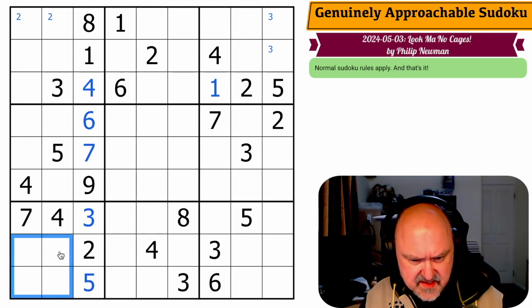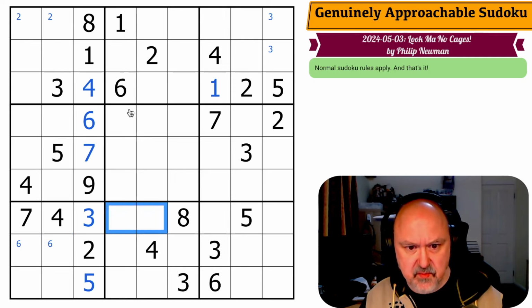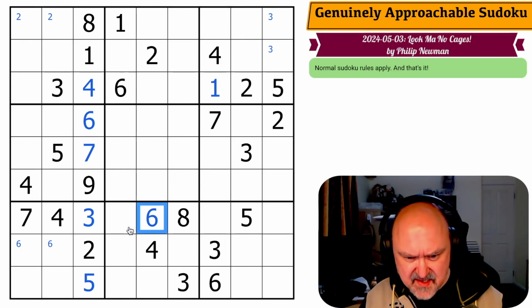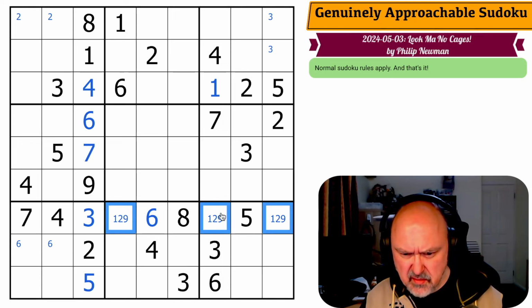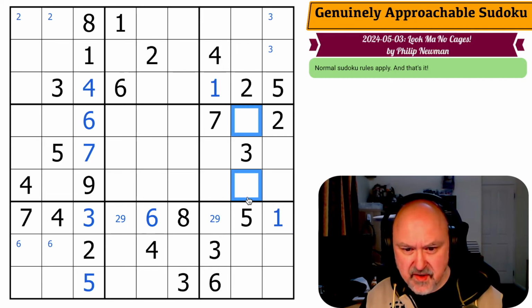Okay, this one, don't know. Six is in one of those two. Eight and nine, not sure. But six being in one of those two means six is in one of those two. That six means that's a six. This is now a triple, isn't it? Yes. So it's 1, 2, 9. There's no one there. There's no two there. There's no one there. So the 2, 9 makes that the one. Okay, puts one in one of those two. Cool.